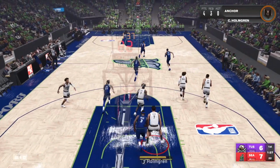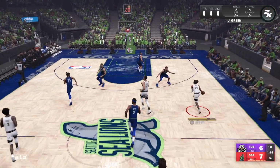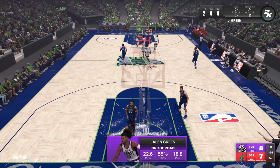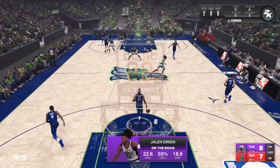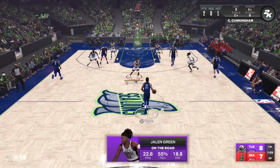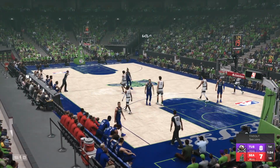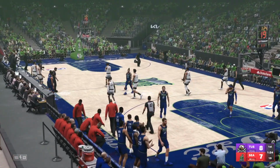Nice board. Let's run that, boys. Let's run that with Jalen here. Can we get the blow by? Oh, yeah. Hey! Got to get that payback, man. Bogdan blew past him a few plays earlier, and Jalen Green gets his get back. Let's get it, man. 8-7, the Tucson Coyotes have the lead over the Seattle Sea Lions with 1:24 left in the first quarter.